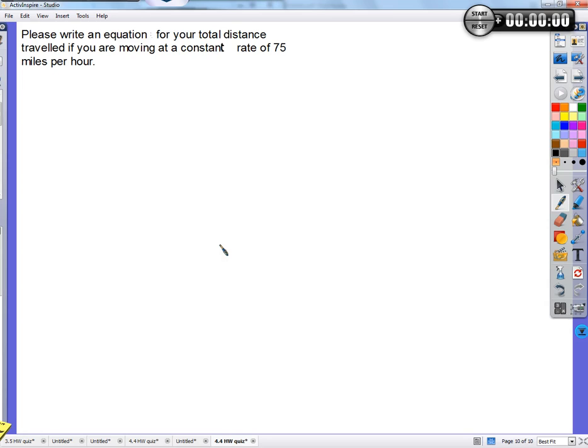Figure out how far you've gone after 2 hours. Two times 75. Okay? 2 times 75. Alright? Now let's do 5 hours. Find how far you've gone after 5 hours and think about how did you do it.